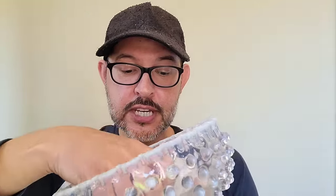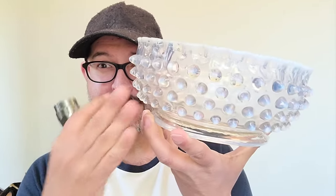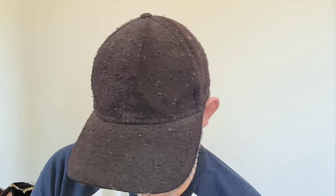Now, something to keep in mind, even with your clear glass, is that if you do have your UV light out and about with you, not just green glows, but sometimes your old clear glass will glow. I'm going to put this down in the shadows to see if we do get any fluoresce. There is no fluoresce.